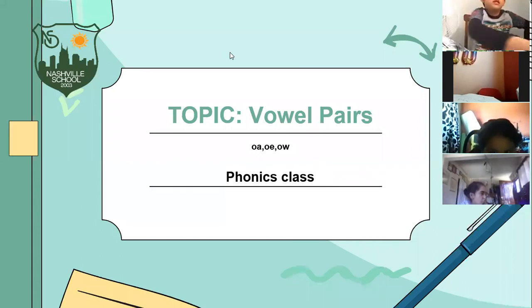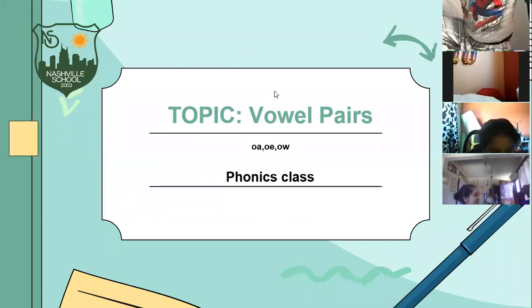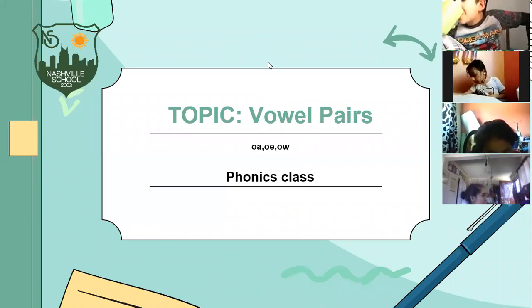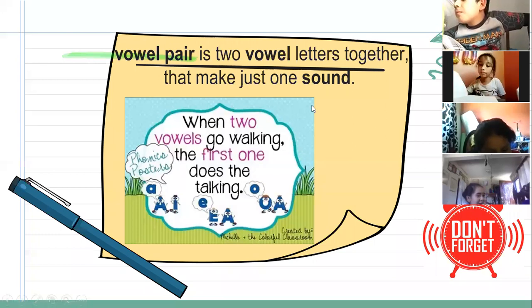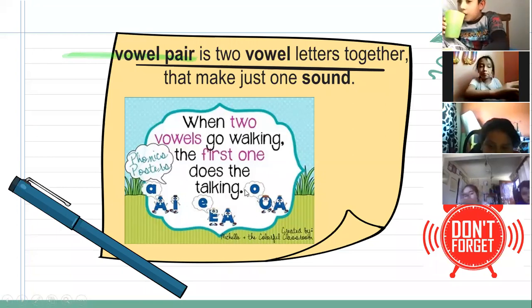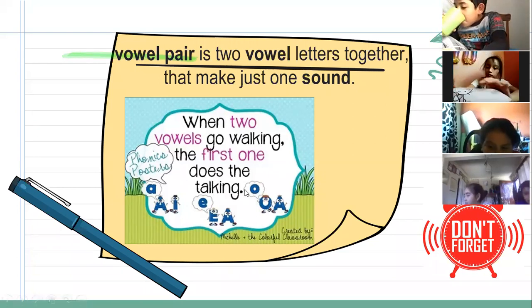Today, we are going to continue talking about vowel pairs. Remember what a vowel pair is. Vowel pairs are two vowels that make just one sound. And also, in a vowel pair, the first vowel tells you the sound of that pair of vowels.